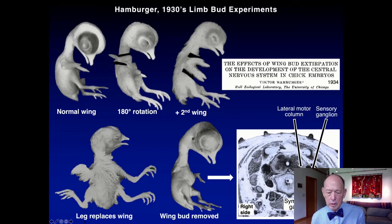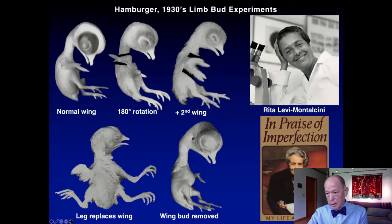That paper came out in 1946 and 1947 at his invitation. Rita Levi-Montalcini came. If you don't read any other book about a heroine in science, she is it. She is marvelous. She was still there when I came to St. Louis.